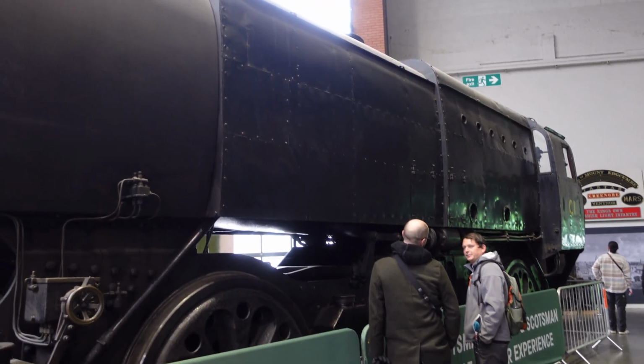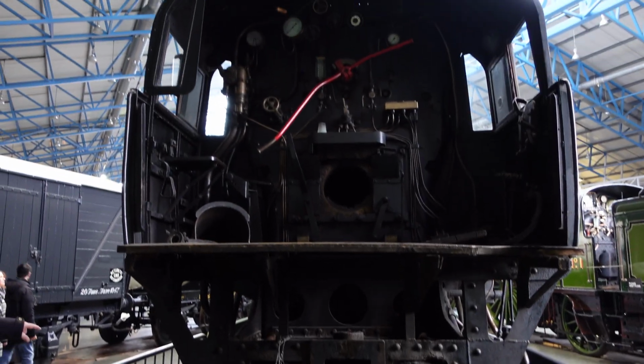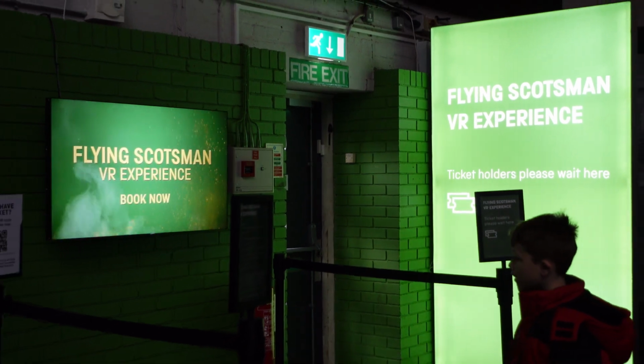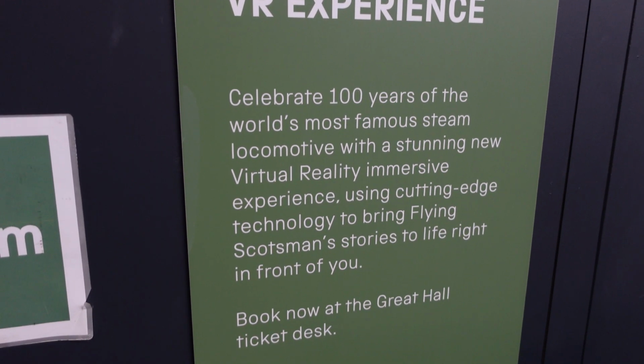The Flying Scotsman VR experience is an additional charge of £7 per person. During this immersive experience, you'll be part of key moments in the Flying Scotsman story. This experience is for ages 8 and up.